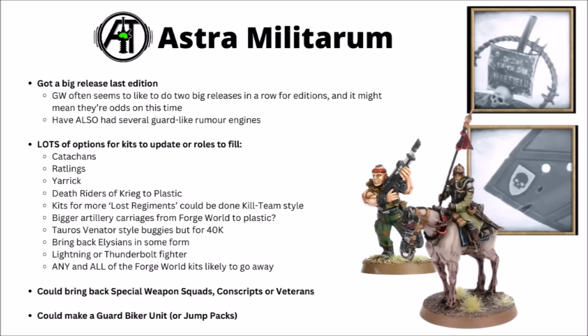And Games Workshop do seem to have a bit of a trend of if you get one major release in the last edition, then you might well follow up with a second one in the next one, often going 2 editions at a time in terms of big releases. Some things like Chaos and Orcs have followed that trend. For options for guard units to release, there's a ridiculous amount of choice that they could do.